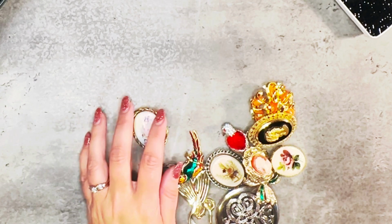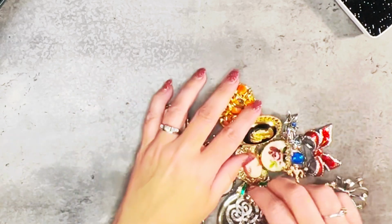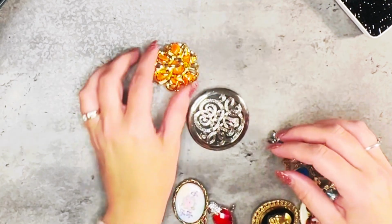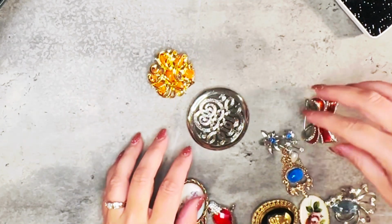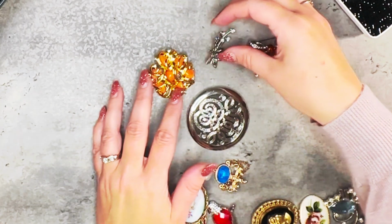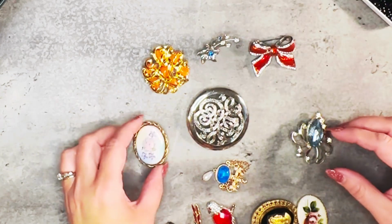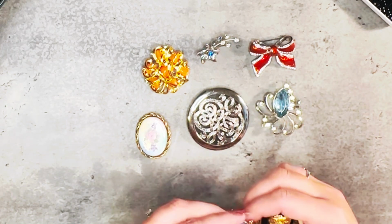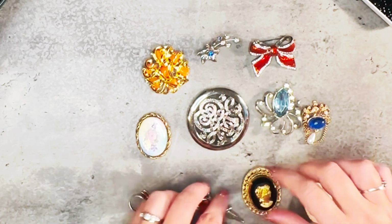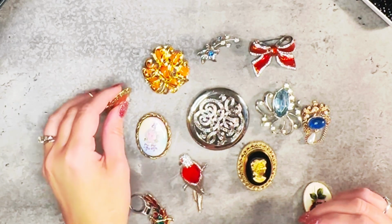So let's see what we have here. Look at all these pretty things I found. This is probably one of my favorites. I love that, and I love kind of anything Joan Rivers, really. These are just gorgeous. Everything blue I love. Look at how pretty this stuff is. There's a lot of them in here too. So I think I paid $40 for everything.